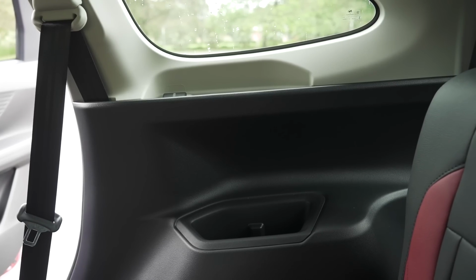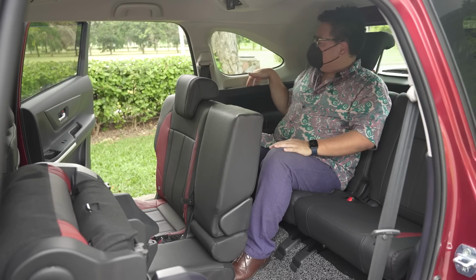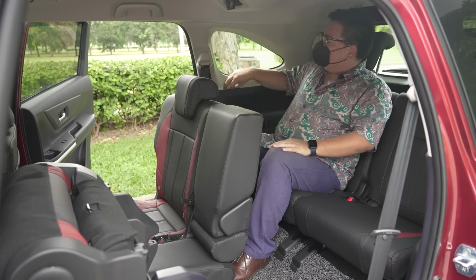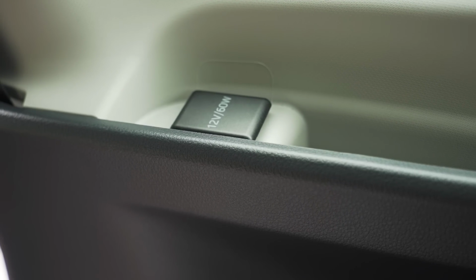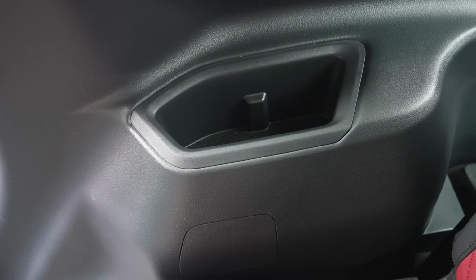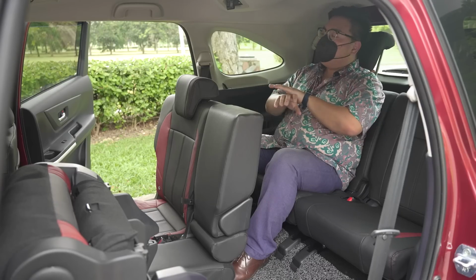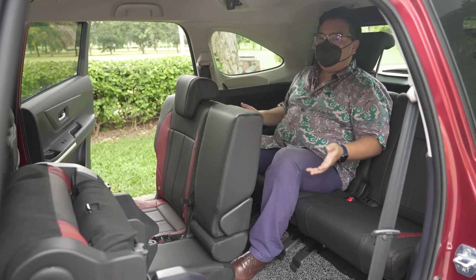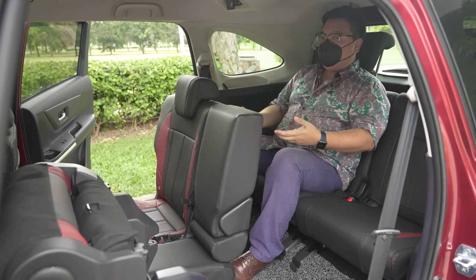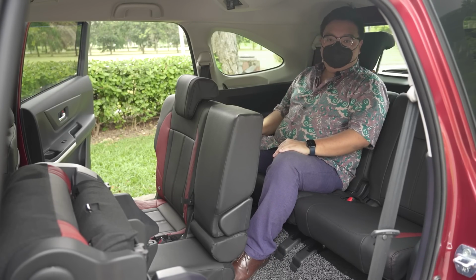On the flip side, however, you do get some features in the back as well. You've got a slot here to put your handphones and such. There's even a 12-volt power socket for you to charge your items. You've also got your own dedicated cubby bins on the side. So even if you're pushed to the last row, the so-called cheap seats, you still get at least some features in the back here. I don't want to be sitting here for too long, but yeah, for short distances, it's not too bad at all.